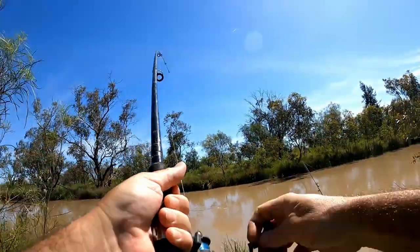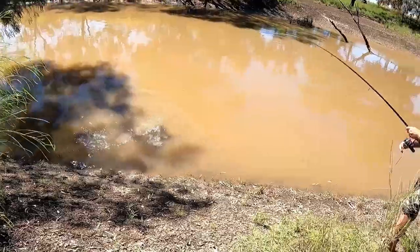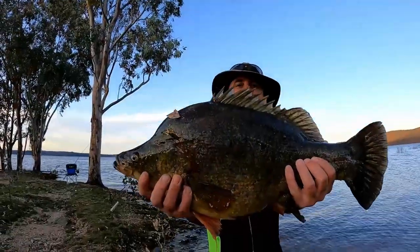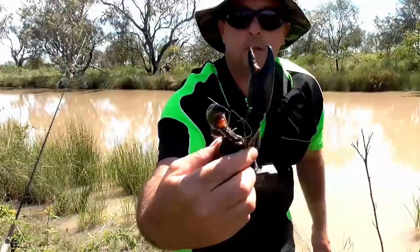And have a go at it. Got him. So look at the size of that thing. That is yellow belly, is it? Look at the size of him.